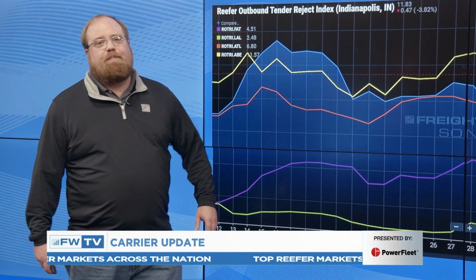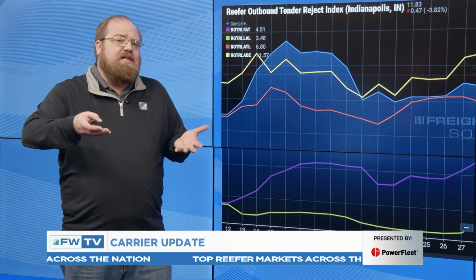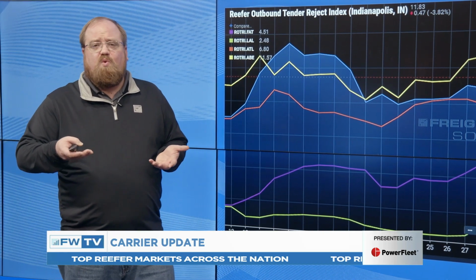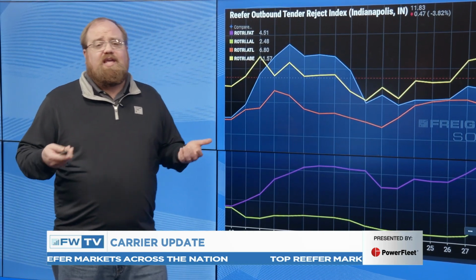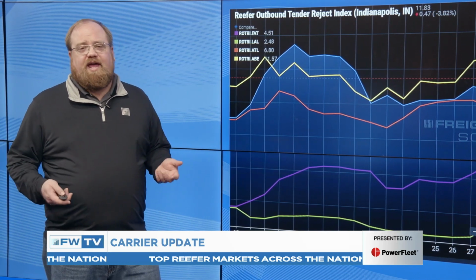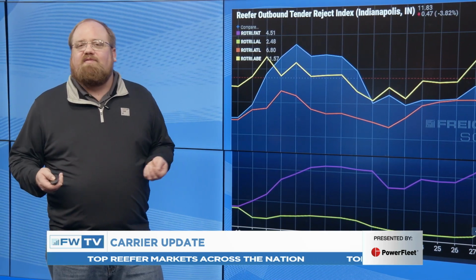Atlanta is 6.8%. So you're kind of on maybe a little bit of the higher end of the contracted rates, but still a relatively low rate, but there's lots of volumes in the Atlanta market. So still not a bad market to run to. Just don't expect a super great rate leaving the Atlanta market.